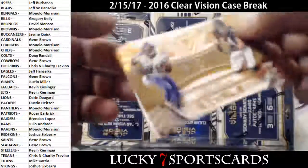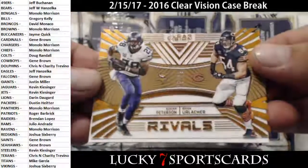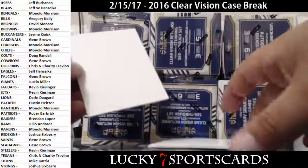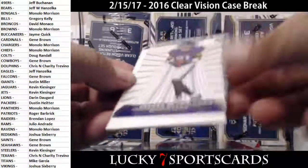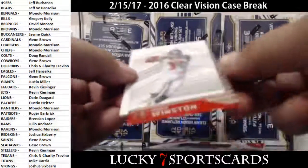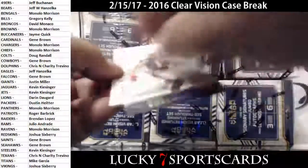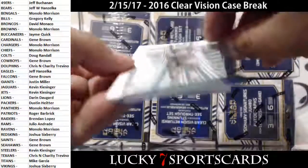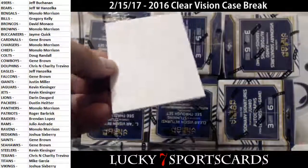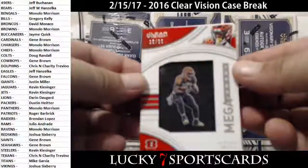Brian Urlacher. Rivals. Weird numbering. This is number 79. Rivers. T.Y. Kenyon Reynolds, $9.99. Navarro Bowman. Jameis Winston. Landry. Julian Edelman. Kevin Dodd. This is number 19. Kevin Dodd, 19. DeSean Jackson base. The hit number 299, Jeremy Hill, Bengals.